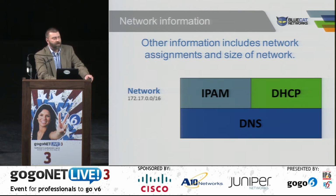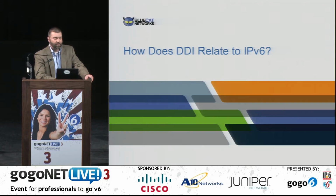And then finally, when we start talking about networks themselves, they fall into the IPAM category. So when you start pulling all this information together, and you think about how you need to document all of your IPv4 space to understand where you are, and then figure out how that's going to map into IPv6 into the future, that's what DDI and IPv6 are all about.